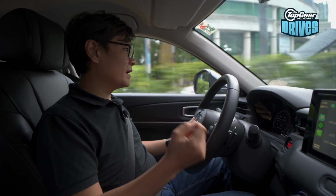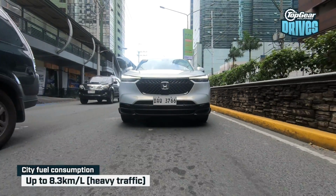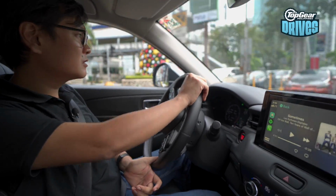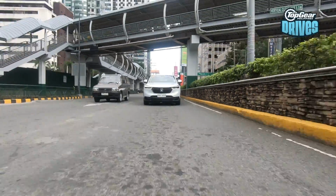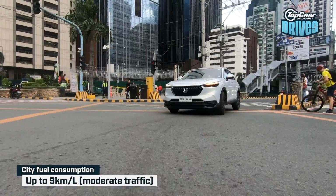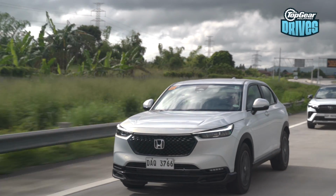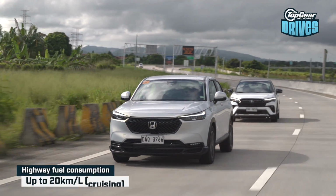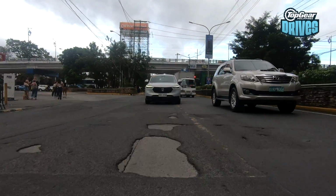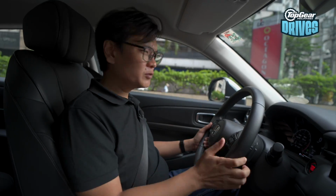Now, if traffic is as bad as it is now, it's still returning about 8.2, 8.3 kilometers per liter. That is not a bad showing at all. And if it's a little bit smoother, say, normal traffic, it can still manage about 9 kilometers per liter at less than 20 kilometers per hour. But, of course, I mentioned that we brought this thing out to the expressway, and at cruising speeds, this thing can manage about 20 kilometers per liter. 20!